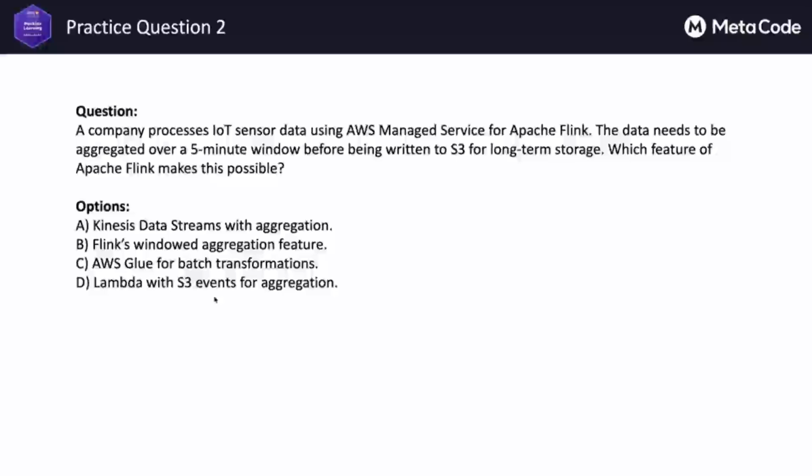So here is our next scenario, which focuses on Apache Flink's ability to process time-based aggregation. A company processes IoT sensor data using AWS Managed Service for Apache Flink. The data needs to be aggregated over a 5-minute window before being written to S3 for long-term storage. Which feature of Apache Flink makes this possible?